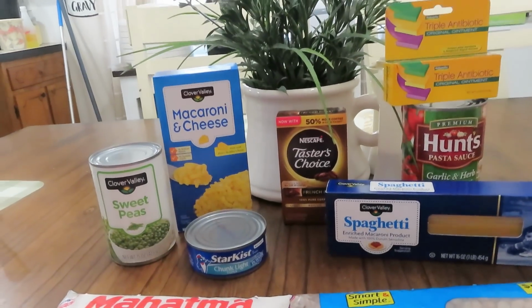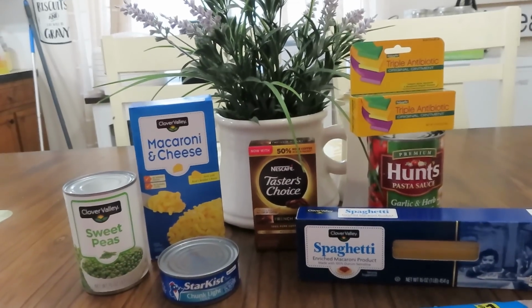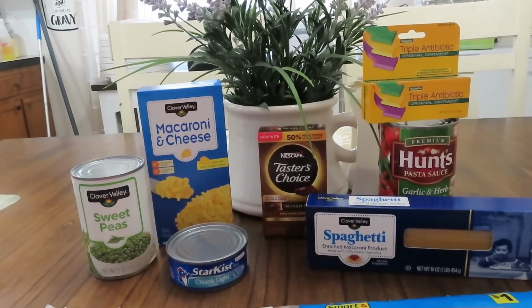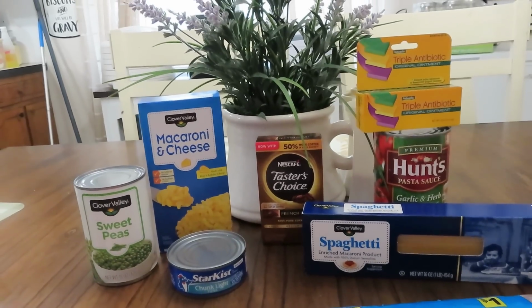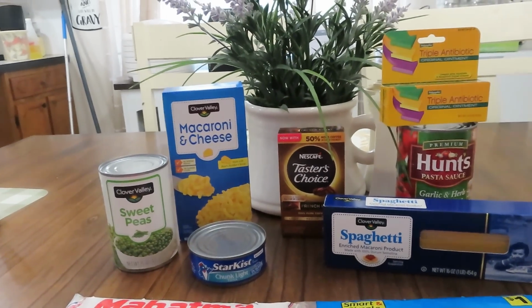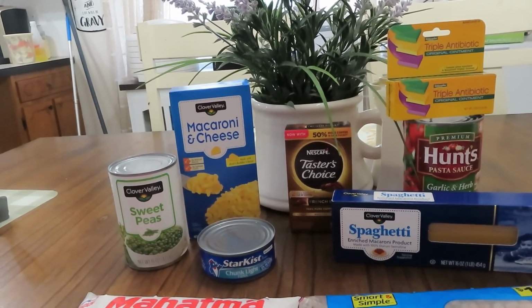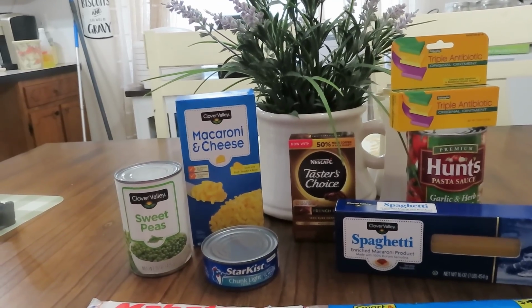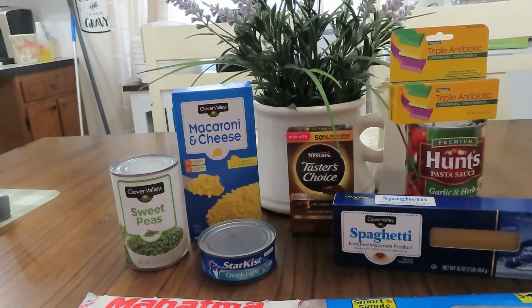I found it real challenging, and that was what was so great about this challenge. Thank you again, Ginger. Without you, I would probably have not done this challenge. I really had to think about the things that I was getting, and what I was going to use them for, because it's very difficult with the way inflation has hit to find anything under $1. I did see that they had some baking soda that was 85 cents. Even salt, I believe, was either 85 cents or $1 for a thing of salt.